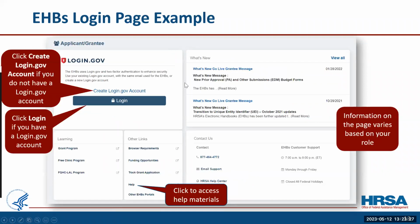And again, it's got a nice updated look and feel, but the functionality and the information is very similar to what you are used to. This page does look a little bit different based on your role, has information tailored to your role. And so I have this example as an applicant and grantee. So you can see what that looks like, where we have on the top left a login.gov card. And I'll talk about that in a little bit.